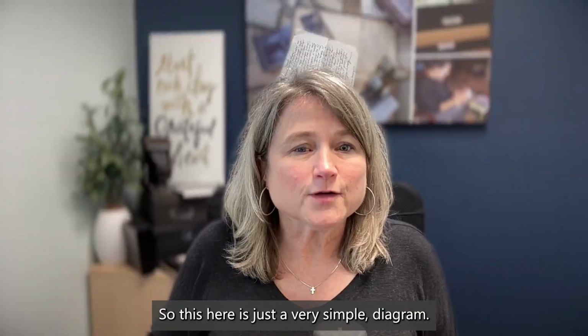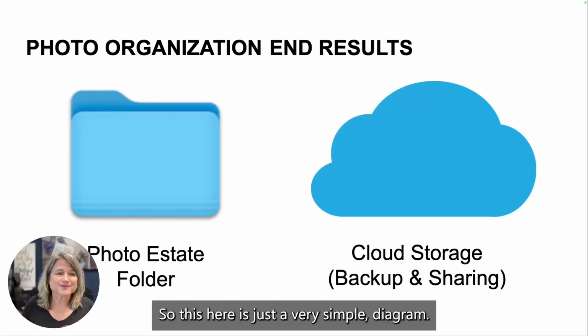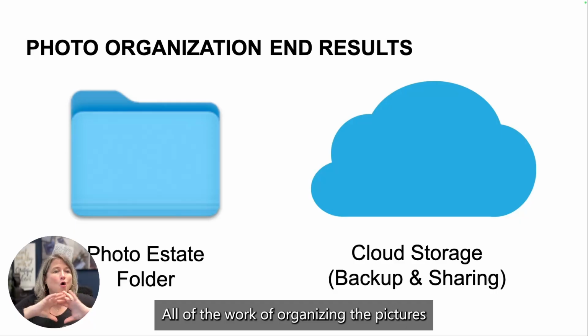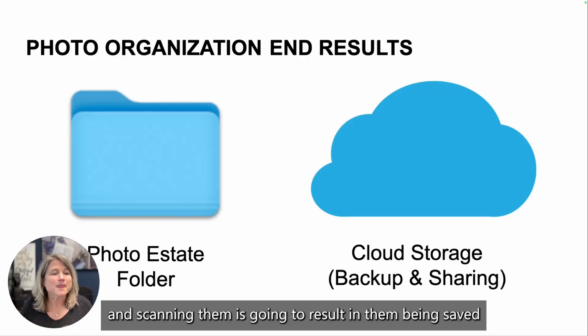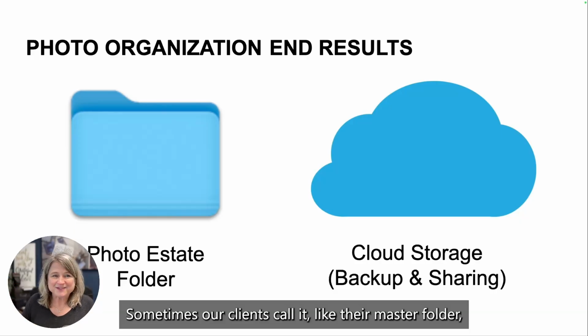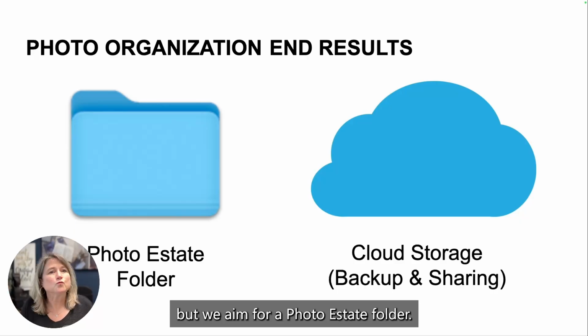So this here is just a very simple diagram. We have the photo estate folder on the left. All of the work of organizing the pictures and scanning them is going to result in them being saved in this folder, the photo estate folder. Sometimes our clients call it their master folder, but we aim for a photo estate folder.